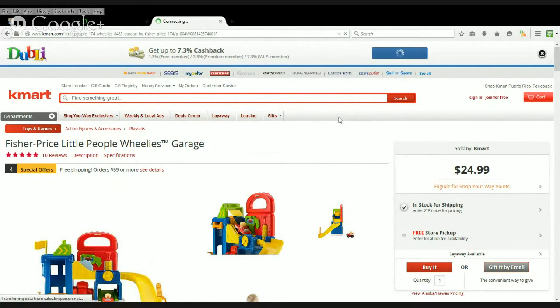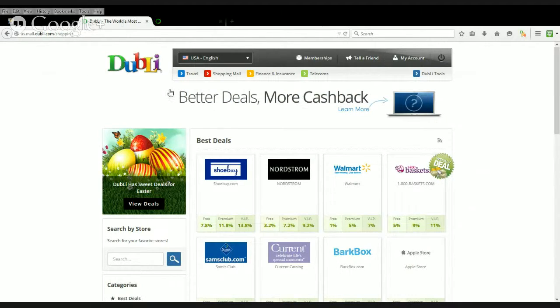So while that's thinking, I'll go over here to this site that you get. Okay, so here's your Doobly site. And if you go to CashbackSavingsMachine.com, you'll be able to sign up for free and start getting cash back. That's why I've got it on my screen. And I'll show that to you again in a moment.